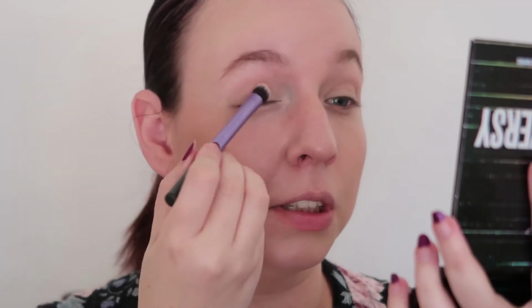Cry on My Couch and Exposed are both a really nice base colour to apply to the lid. And if you don't want to do much, that's all you really need.